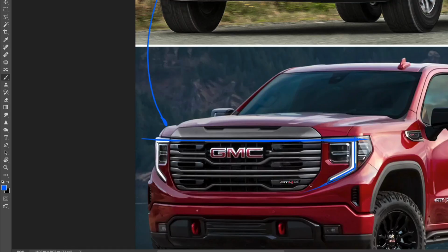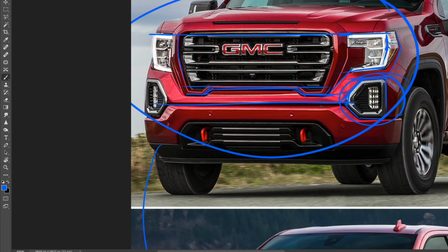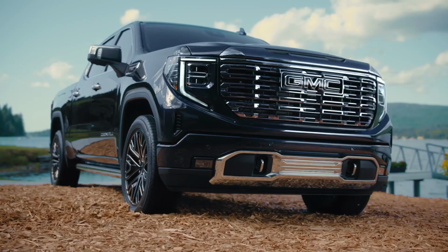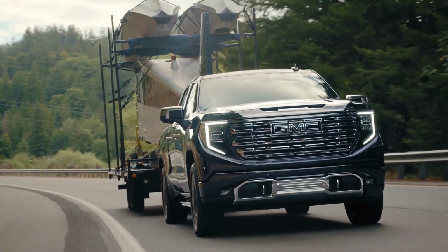And then you have this line from the LED going into the framing of the front fascia that we're totally lacking in the 2020 model right here. As you can see, it's kind of a mess in this area right here. And that became so much smoother when you look at the 2022 model, in my opinion.